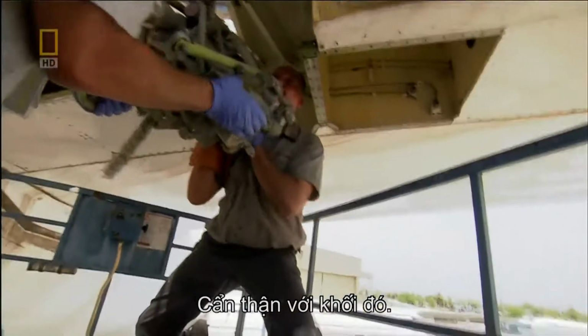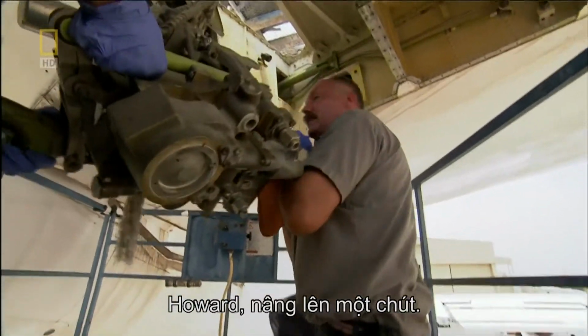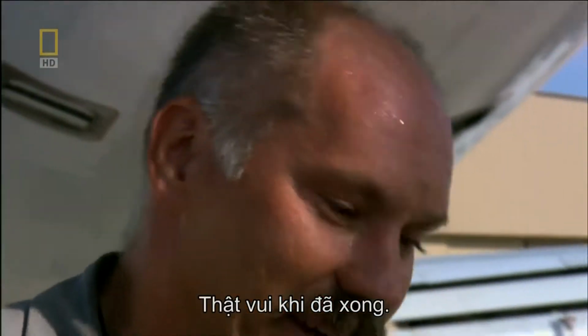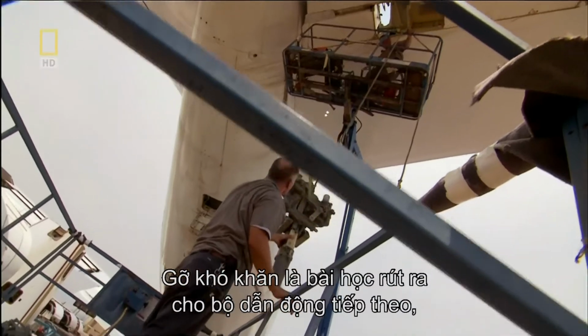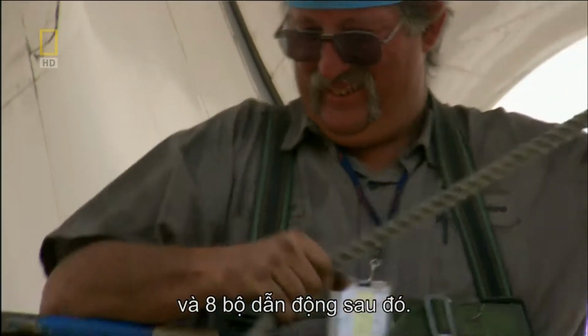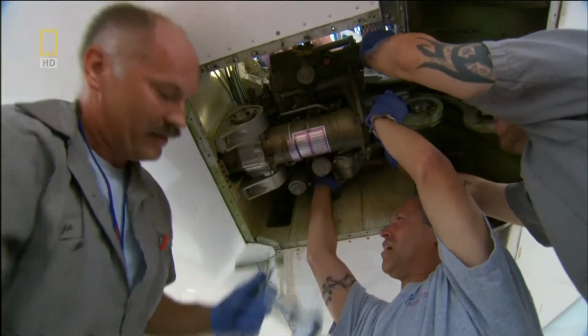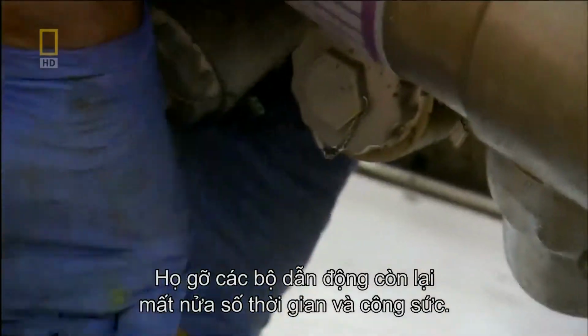Be careful, Lyle. All right, Howard. Let it down a little. Okay. Let it down, Howard. Glad that's done. The grueling removal is a lesson learned for the next actuator, and the 8 more after that. All right, Howard, you got it? They remove the rest in half the time and with half the muscle.